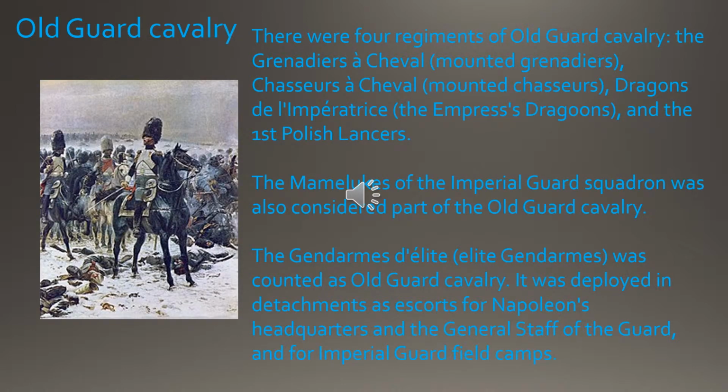Okay, so the Old Guard cavalry. There were 4 regiments of Old Guard cavalry: the Grenadiers à Cheval, mounted grenadiers, so basically mounted Old Guard soldiers. The Chasseurs à Cheval, mounted chasseurs, the Empress's Dragoons, and the 1st Polish Lancers. The Mamluks of the Imperial Guard Squadron was also considered part of the Old Guard cavalry.